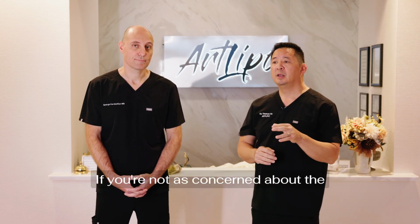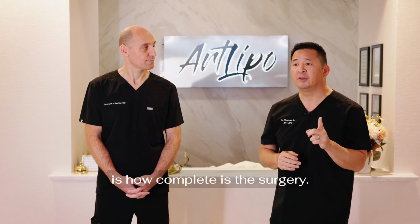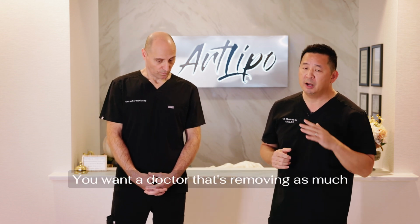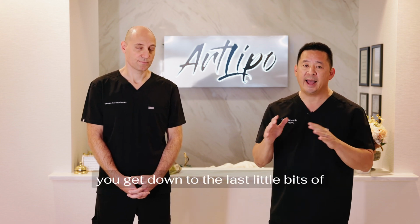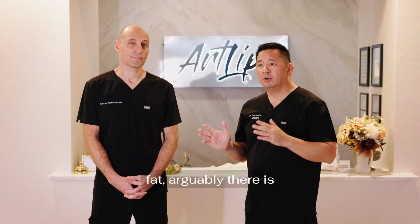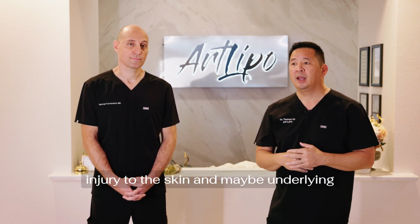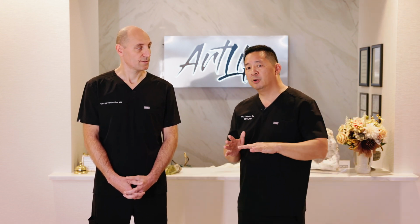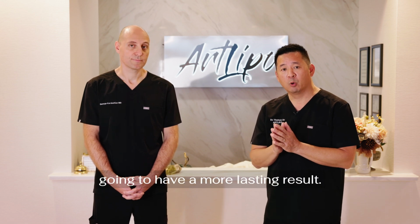If you're not as concerned about the cosmetic result, the next most important thing to consider is how complete the surgery is. So you want a doctor that's removing as much as possible and doing it safely, because when you get down to the last little bits of fat, arguably there is more risk to the skin and injury to the skin and maybe underlying structures when you try to go to the very extremes. So there's a balance of those two things. But if you remove fat more completely, you're going to have a more lasting result.